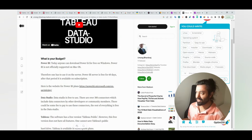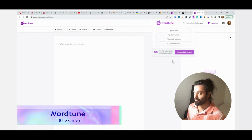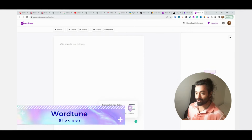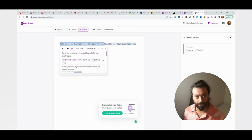Now the next tool is another similar tool. So for this one, I'll take this example. It's called Word Tuner. So Word Tuner has this type of interface, and you have to click on Word Editor. Once you're in the Word Editor, all you have to do is just paste a sentence, and then you can convert it into a formal or a casual tone.